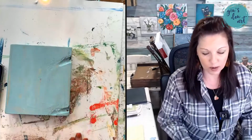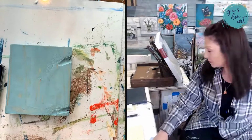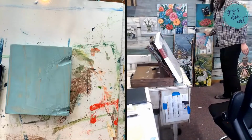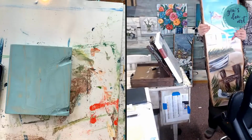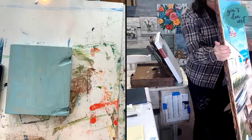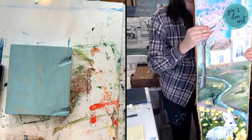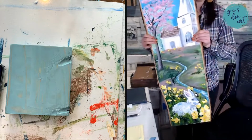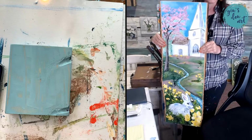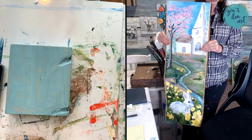But what I want to show y'all first is we're going to paint a little seagull. And we're painting a seagull because we are in the beginning stages of our prep for our pop-up paint party. We have a two-sided porch leaner, where you can see this is the spring side. And we practiced painting a bunny the other day. If you missed the live, make sure you catch it.